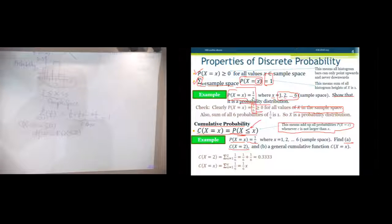Okay, so in that case, because this is discrete, I can list it out one by one because it's easy enough. And because each piece translates to 1/6, the final answer is 2/6, which is 1/3. So that's easy, yeah? And we got it here.